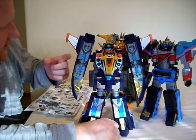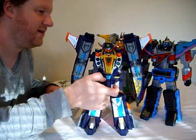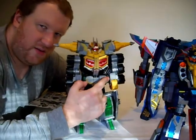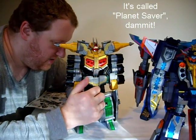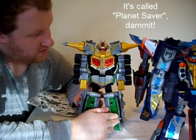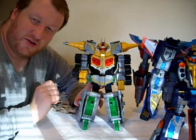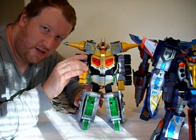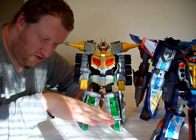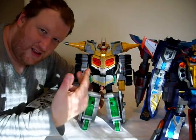And again, the only posability is in the shoulders. Ironically, the best posability remains with, for argument's sake, I'm just going to call this Star Saver. I just keep slipping into it. I know, but just bear with me. So Star Saver here remains the only one with actually posable elbows, which was insane awesome. How the hell did Super Sentai not do this on their combined forms? Not even the separate smaller sub-mecha forms, but I'm talking specifically about the combined forms.